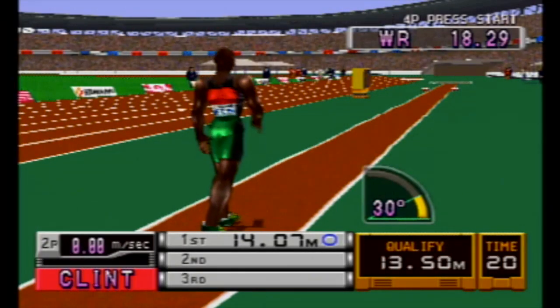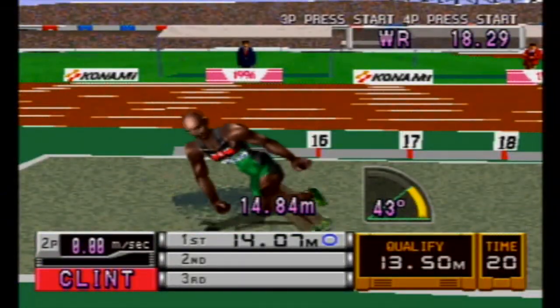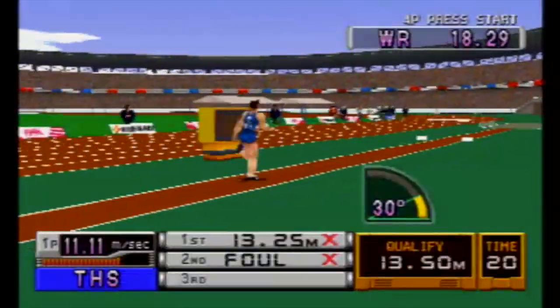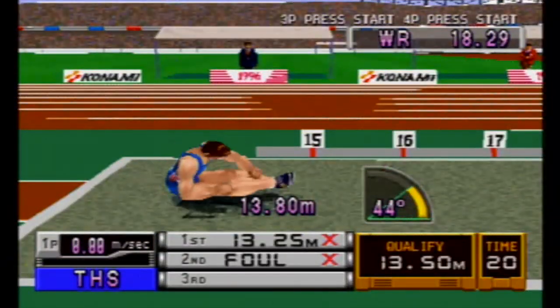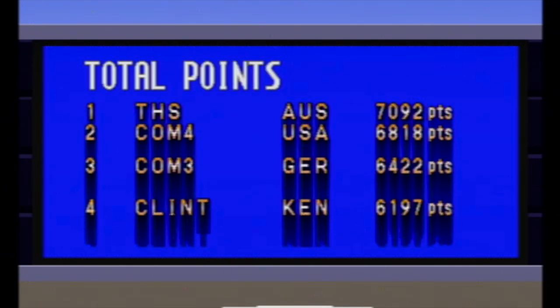Triple jump. The distance was 14.84 meters. No more record, I'll take it. I'm from Australia. The distance was 13.80 meters.